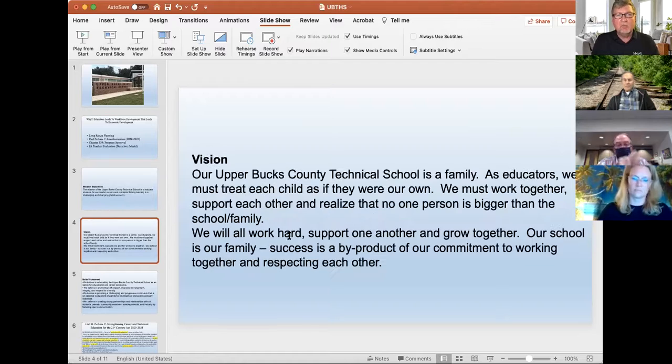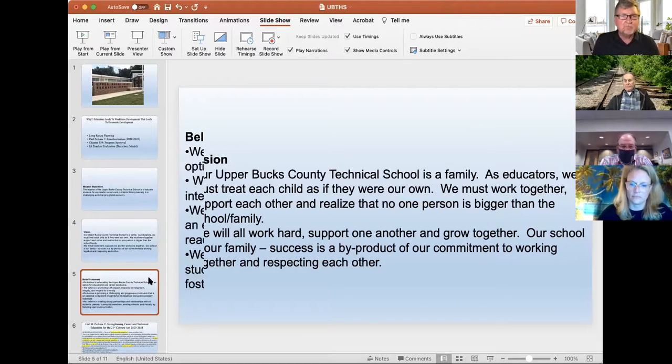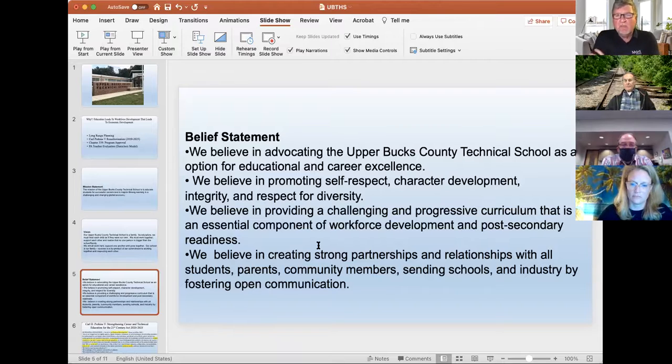The next thing I look for on schools' websites is what kind of vision do they have? That's really the Upper Bucks why. Why do we have an Upper Bucks technical school? And so when you look at these things, those are the things that I look for whenever I go in to work with schools. I need to see what their why is, and I need to see where they are in this process. You also have some belief statements that are on your website. And again, I'm not going to read those to you because I'm sure if you've been around that school long enough, you probably are aware that these are the 4 belief statements of Upper Bucks Technical School.